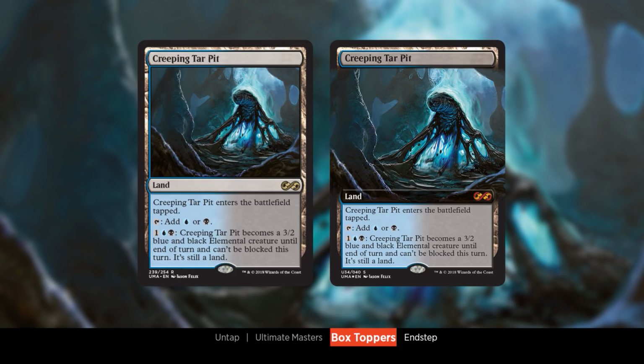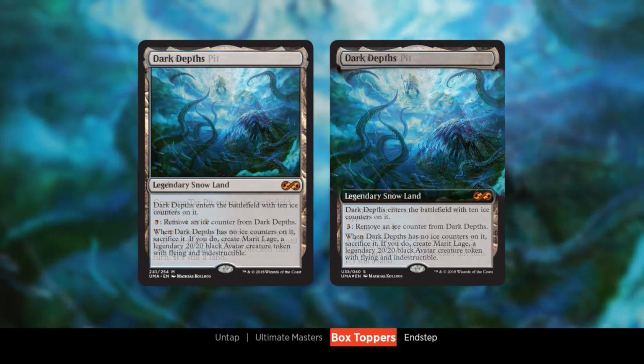And there we go. Creeping Tar Pit, alphabetically. So you'll notice these are rare. Yep. And not much to say about this one. This one's unblockable, if you animate it. Yeah, I've played this in Cruel Control decks in Modern. Great card. All right, let's move on to the next one.